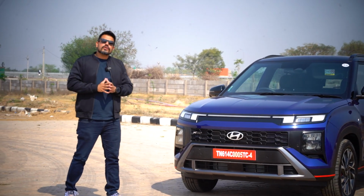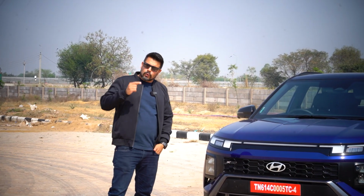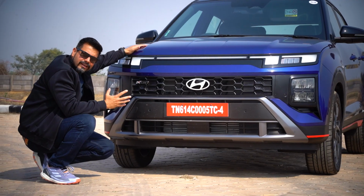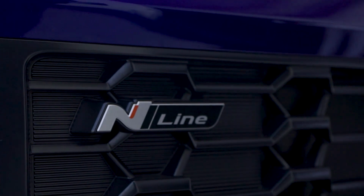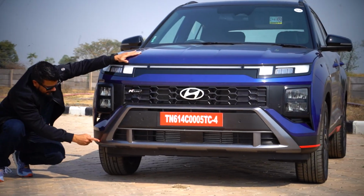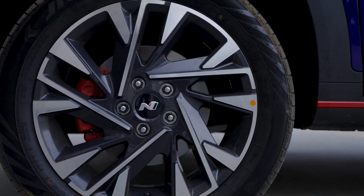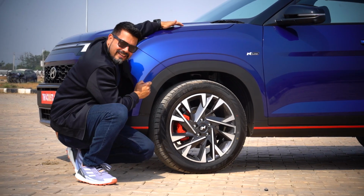Now let's have a look at all the changes that the new Creta N line has over the SXO one by one. Up front, you have this new grille which has smaller gaps as compared to the standard Creta. It also gets a honeycomb mesh kind of a design. Then you get this N-line badging, a new lower bumper, and this N-line color lining on the lower bumper as well. Now on the side you have bigger 18-inch machine cut alloys with this red caliper peeping through it, makes it look really nice and sexy.